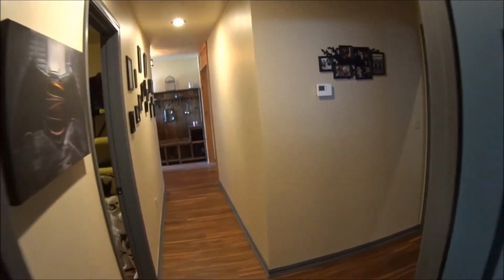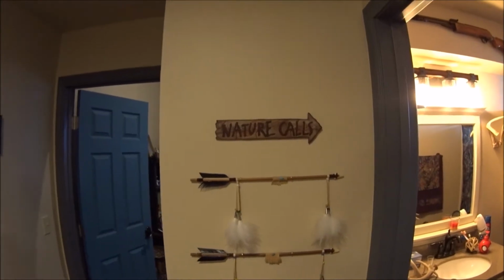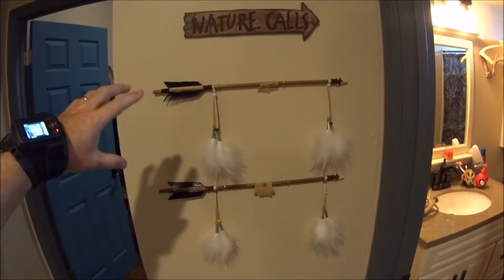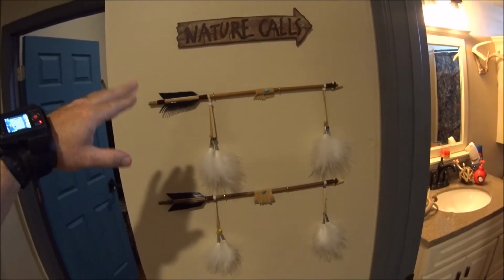Alright, so back out to the hall. We have Nature Calls, and Arrow of Light for the two boys whenever they graduated. I guess you'd call it graduate, but go from Cub Scouts to Boy Scouts.